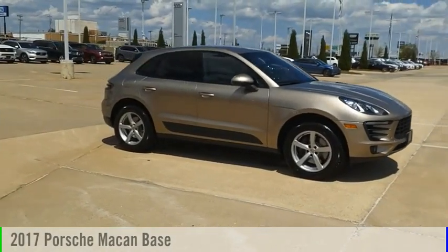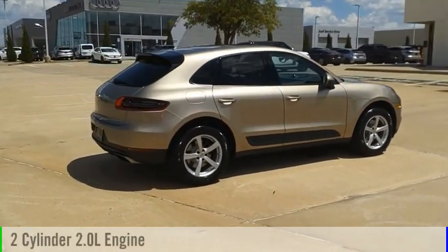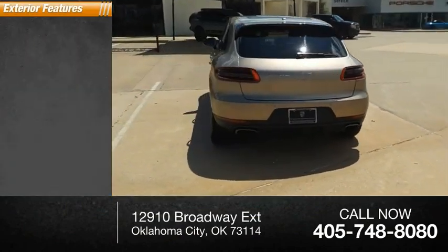We are pleased to show you the 2017 Macan. This vehicle is powered by an all-wheel drive, two-cylinder, 2.0-liter engine. This vehicle has less than 50,000 miles. Here are some of this vehicle's great options.